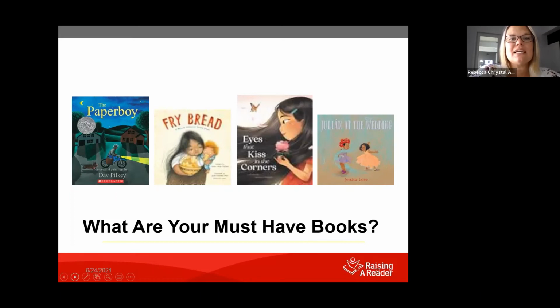Jennifer says Tortillas para Mama. I love that. SEL books for toddlers, absolutely. I have not read Eyes That Kiss in the Corners, but that is on my Amazon list to be delivered. Picture book. Too Many Tamales. If you haven't read Julian Is a Mermaid, it's a great book. Now they have Julian at the Wedding, Brown Bear, Little Books. Oh, I love those. Yep. These are great. Great suggestions.